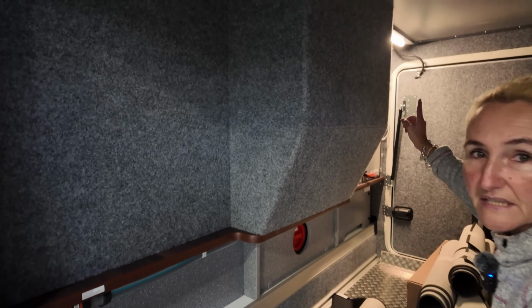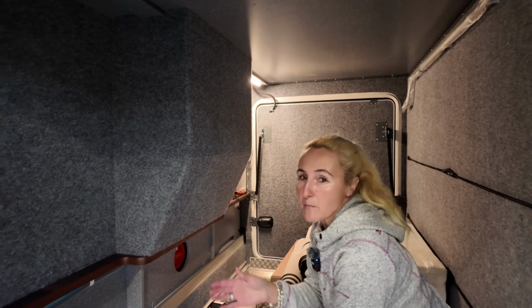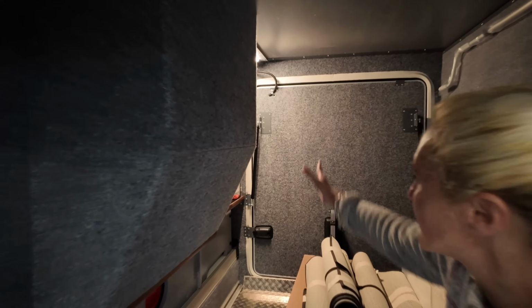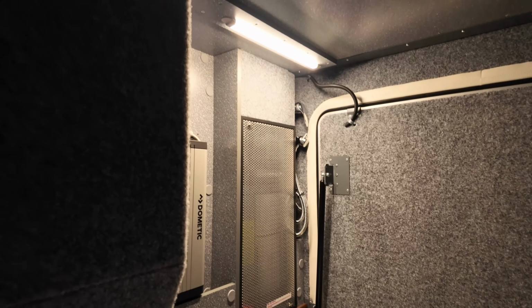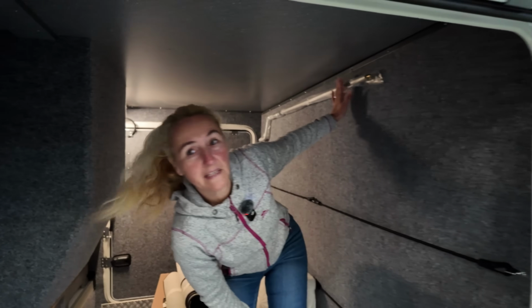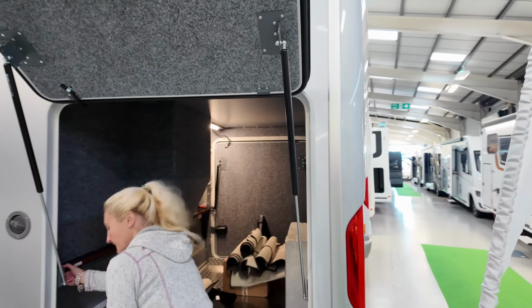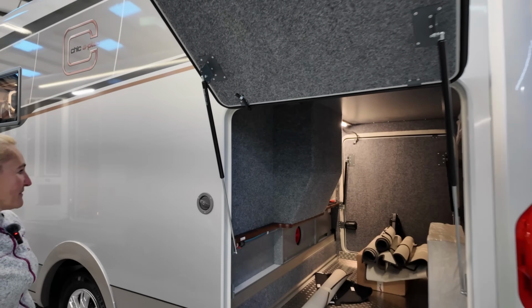Over in this corner, there is an external shower, hot and cold shower. There's a plug socket, and this model has an inverter fitted along with a lithium battery. So you can see some of the installations over in that corner there, and that's obviously the other garage door. There is as well in here a winder for the awning, because although it's electric, if the worst happens, you do still get a winder, so you can resort to manual. Having had an electric awning, for me, it is an absolute must as well.